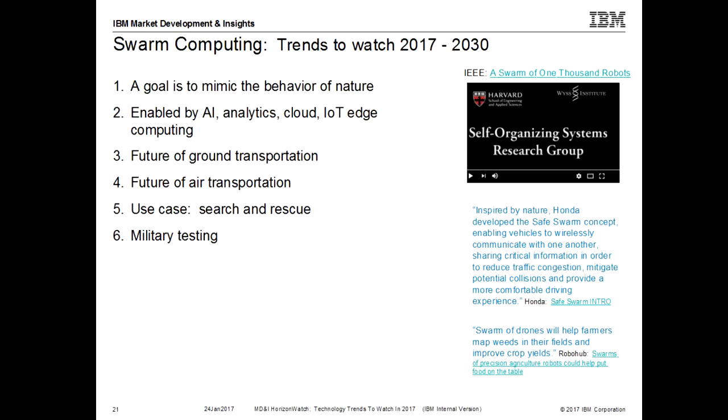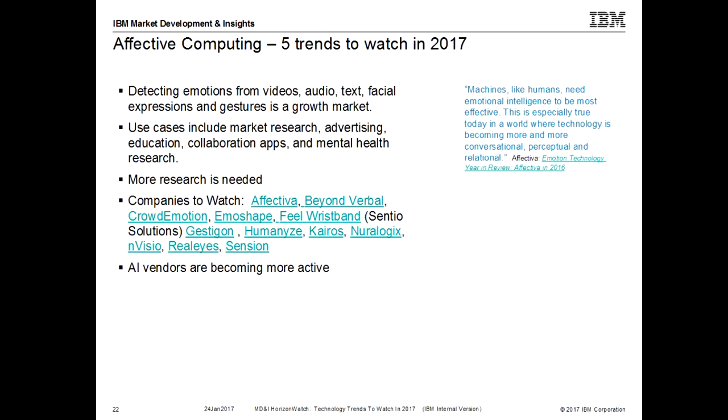I pulled out swarm computing, which might be a little further out there, of course, but I think a lot of work needs to happen in this area. So this is a good area for research. But it is, I think, the future of ground and air transportation. There's been a number of tests by the U.S. and China that have been publicized in the last 3 months related to trying to see how many drones we can get swarming together. But anyway, that's a good area for research.